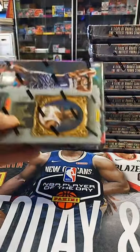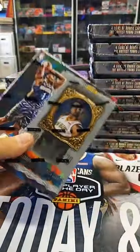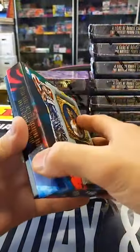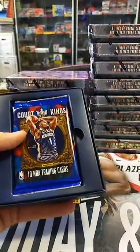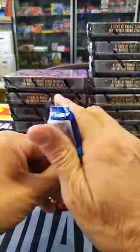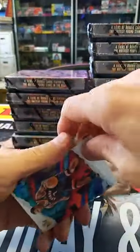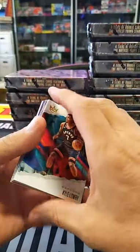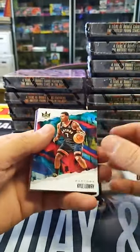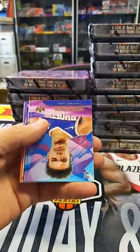All right, box number three. Come on. Let's see some big hits here. Here we go. Box number three. You guys just saw the back card, right, Dallas? Gotta like that one. Okay, Kyle Lowry. Kawhi Leonard.